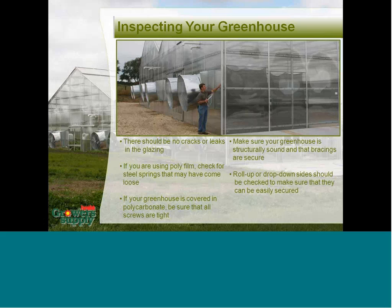You also, if you have any holes, want to take the time at this time to use some clear greenhouse repair tape to make sure that if you're inflating, there's not going to be any kind of air leak. If your greenhouse is covered in polycarbonate, you want to also make sure that the screws are tight, but you don't want them so tight that you're going to end up with any kind of dimpling in the polycarbonate.